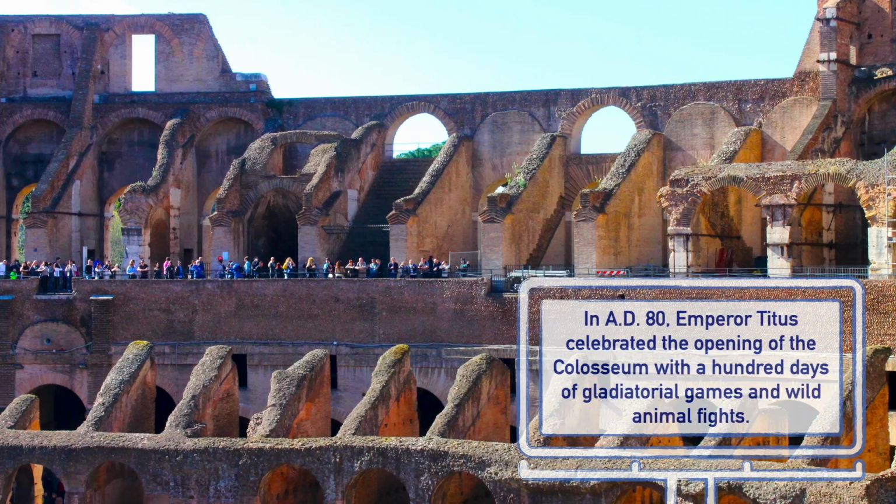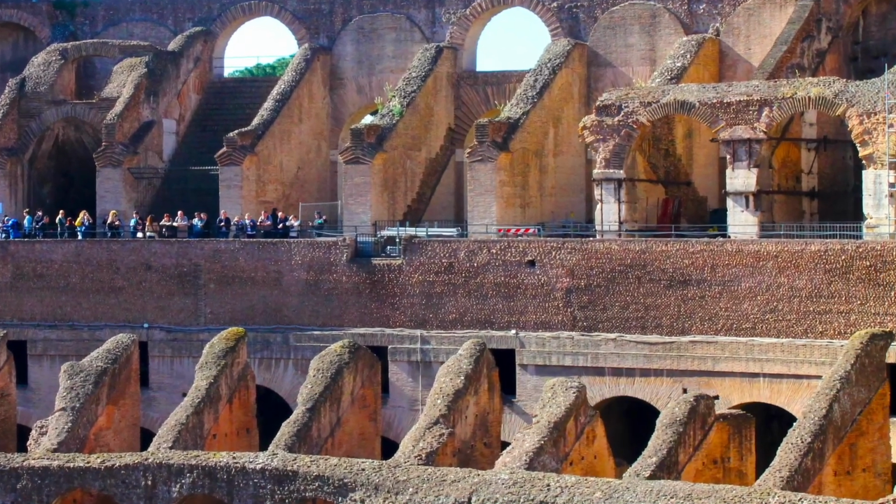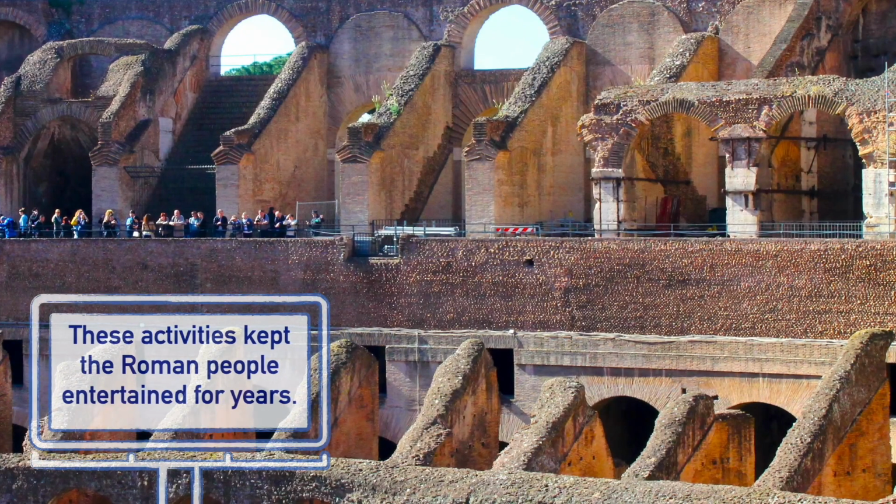In AD 80, Emperor Titus celebrated the opening of the Colosseum with 100 days of gladiatorial games and wild animal fights. These activities kept the Roman people entertained for years.